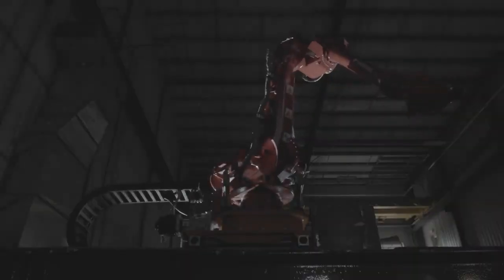We have taken sort of a commodity robotic solution and we have customized it to our need. That means we do our own controls integrated into the Novos automation space, and we make the tools at the end of the robot to do whatever function we want it to do.